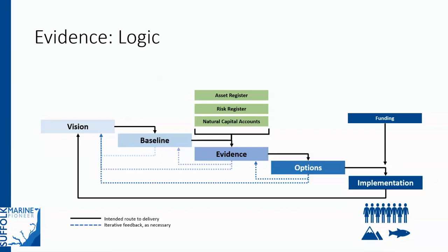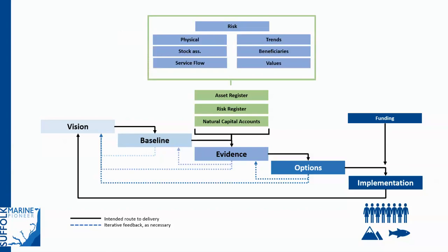But behind these tools, there were specific pieces of evidence and specific groups of evidence that need to be unpicked. And to give you a flavour of that, you need to understand what the physical environment is, what the stocks of those natural assets are, how those assets provide ecosystem services and how they provide the benefits, so in terms of flow. You need to understand what the risks and trends are to those stocks and assets and the trends of use or reliance on those flows.